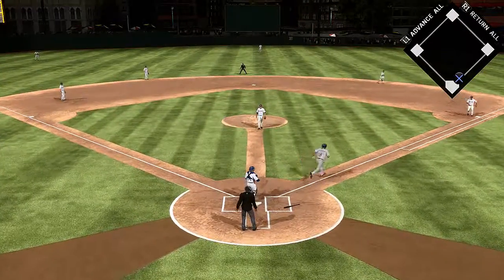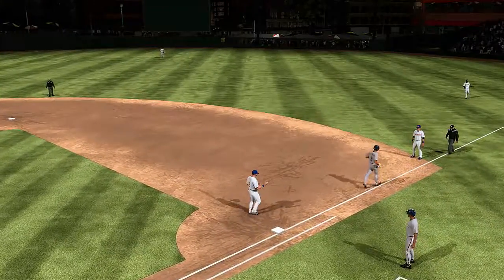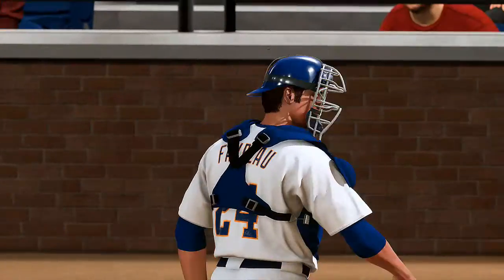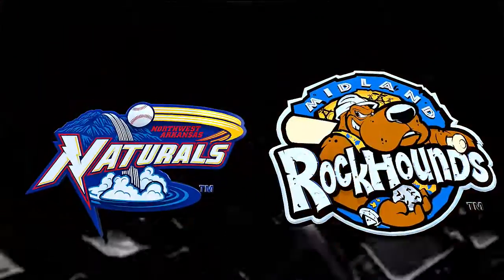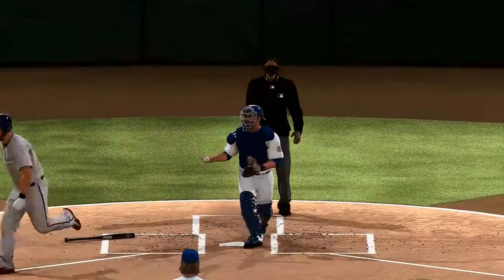Breaking ball, and he gets him to chase it in the dirt. And he makes the throw to first. Peguero is retired, and there's one away. Yeah, that's a good pitch right there. Gets him fishing for it. Then nice work to tidy up behind the plate and make the put out at first.